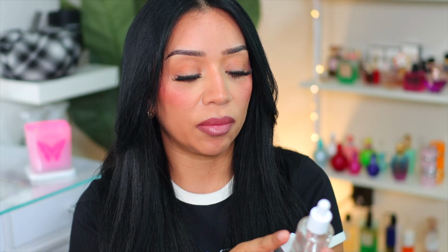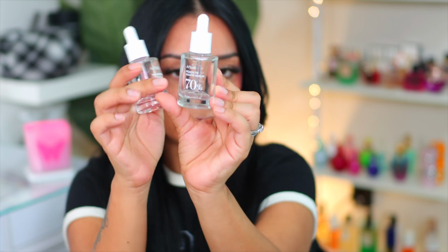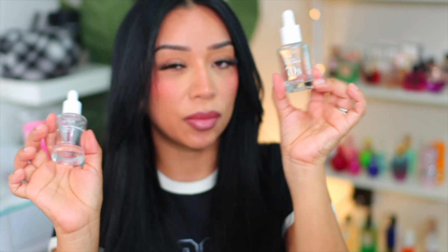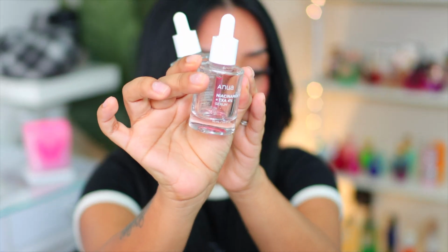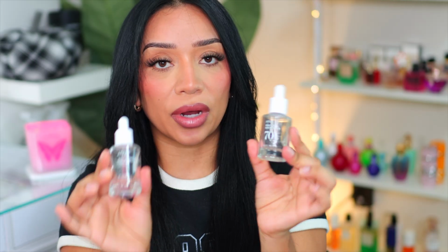This is the Anua Peach Niacin Serum with 70%. And this is the Anua Niacinamide 10% and TXA 4% serum. As you can see, both of them are practically gone. I still have maybe two, maybe three more uses out of this, and this I have a droplet full, so whatever that can get me is as much as I can get. I love these, and for a reason I keep repurchasing them over and over. So let's talk about the Peach 70.